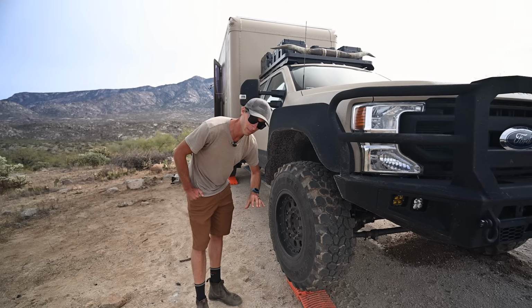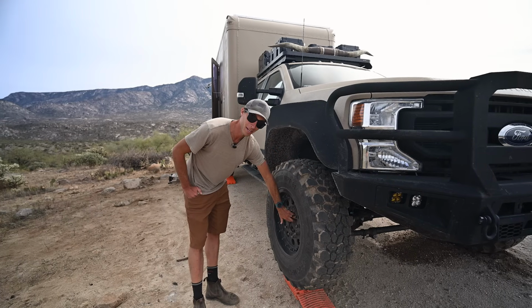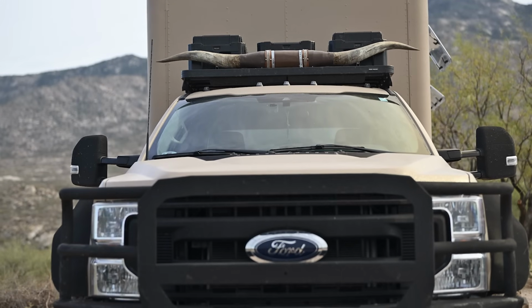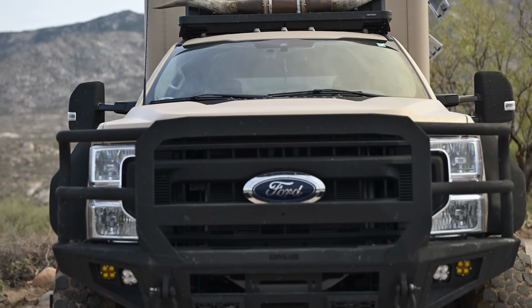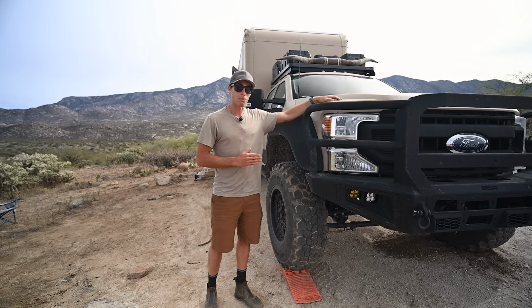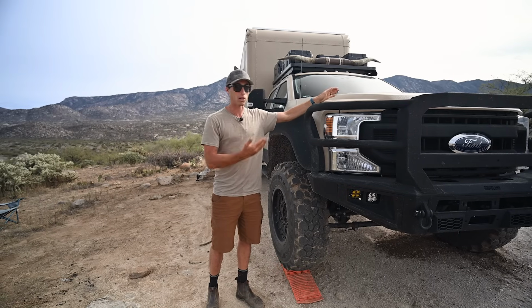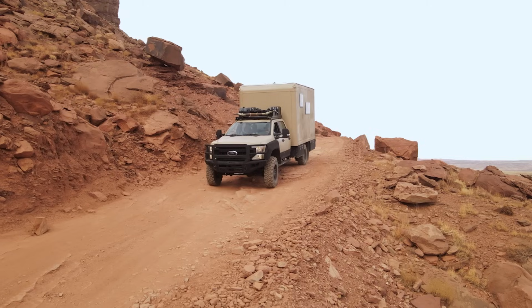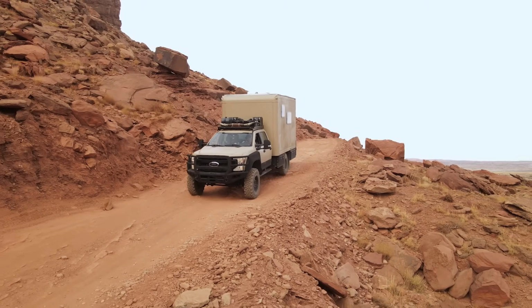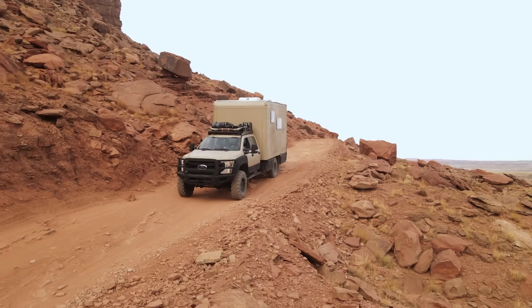And the truck is awesome. It's pretty basic. We have manually locking hubs, less electronic things to break. But the biggest and most exciting thing is we actually have the V8 7.3 gasoline Godzilla motor. It's a lot easier to maintain than the diesel. If we get stuck in Mexico, pretty much anybody could work on it. We weigh 17,500 pounds. The truck gets 9.3 mpg and has had plenty of power for us.